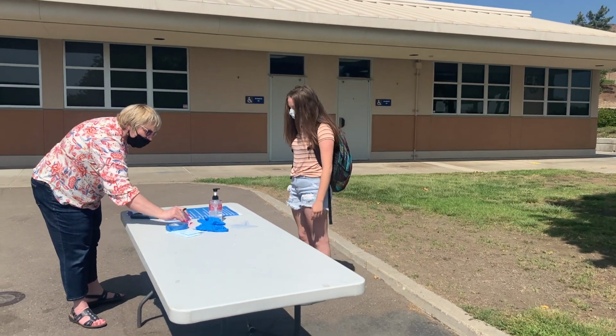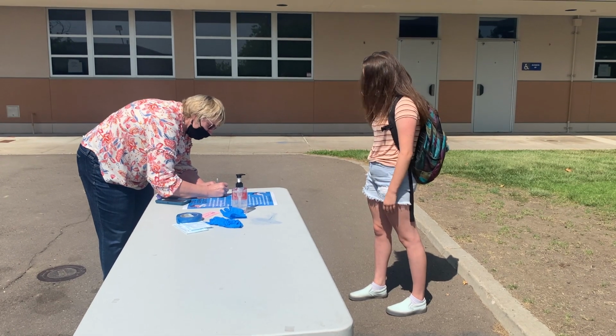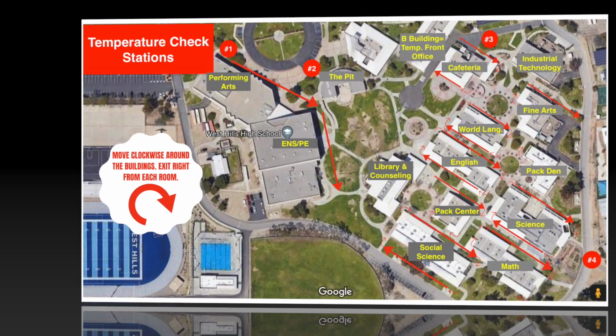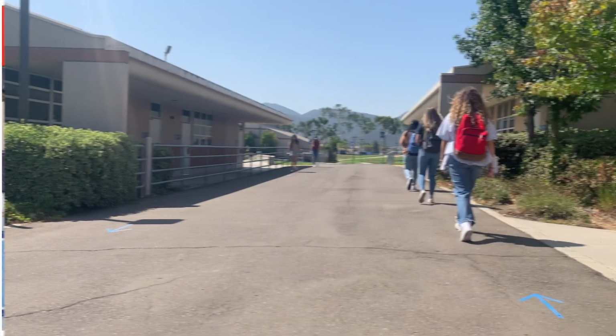Okay, once you've gone through the temperature station, students will be going straight to class. And again, we're going to be asking if you've exhibited any of the COVID symptoms. Again, the map showing where those stations are.